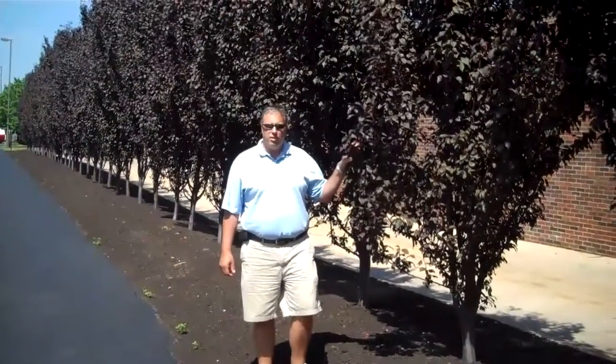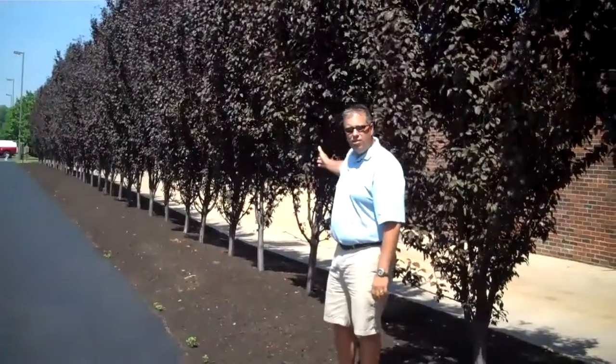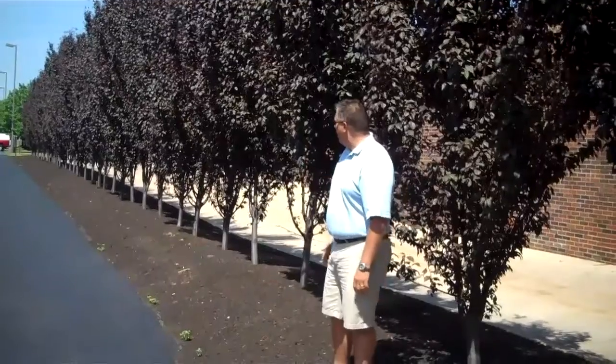Now we're going to take you out to a job site and show you what it looks like in a landscape. We're here at the Lamapa Party Center in Mentor, Ohio. And here you can see the Crimson Points we talked about that we showed you in our field. Here you can see them in a nice long hedge that they planted here in the spring of 2010.